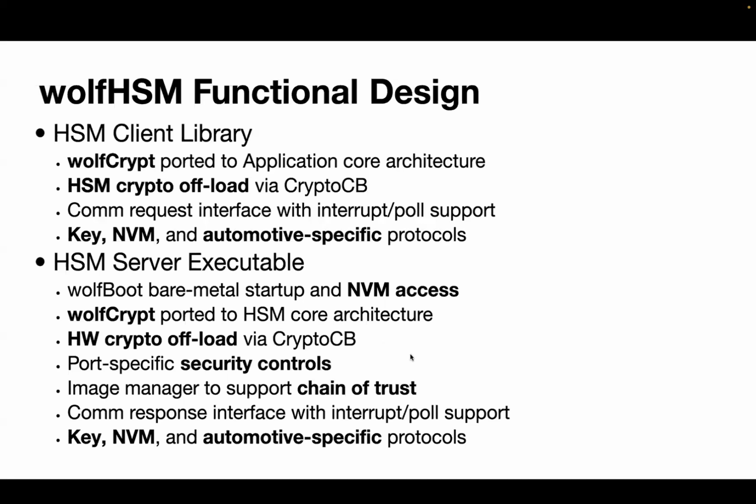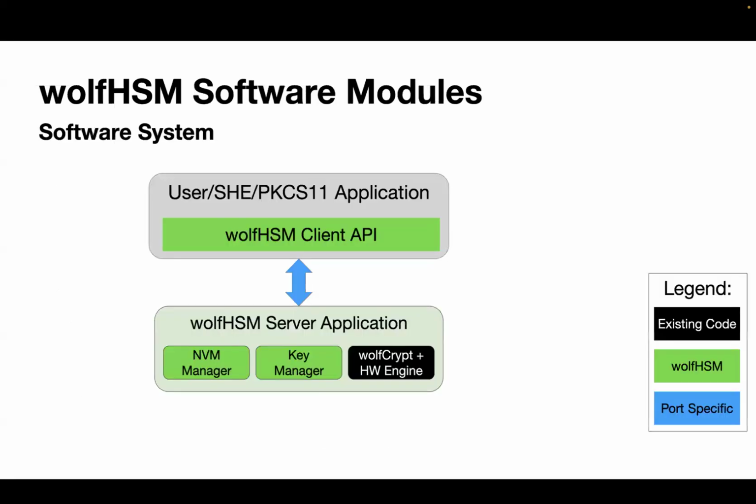Obviously, we support security controls that the HSM has to take care of. We do support an image manager, so we can provide a measured chain of trust as your applications boot. The HSM server can measure that application, generate the measurement, and then verify that it's the right one using, again, keys that maybe only it has access to.